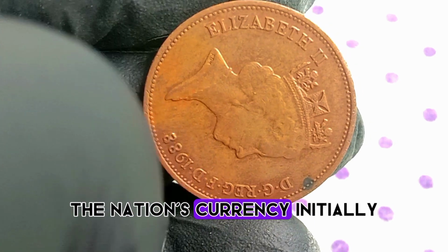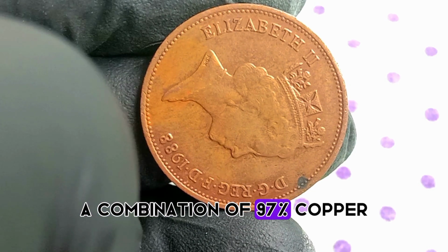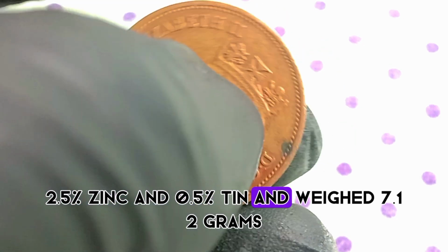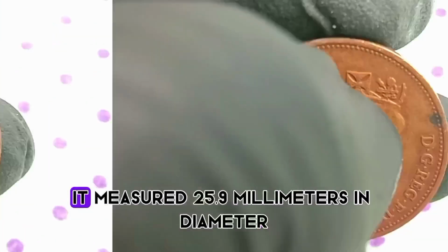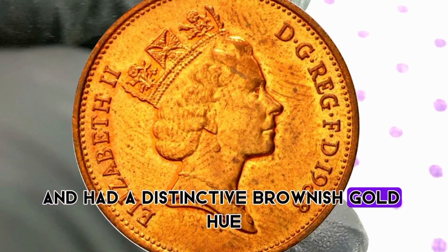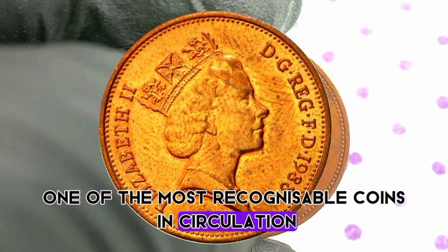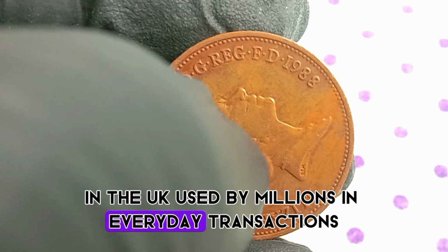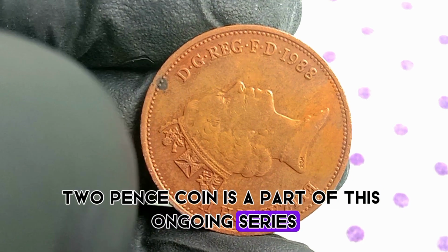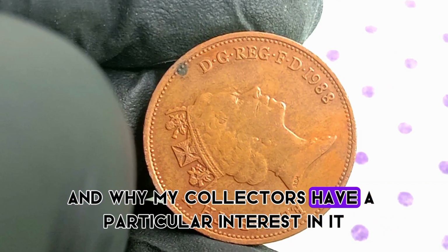The 2 pence coin made its debut on Decimal Day and was an essential part of modernizing the nation's currency. Initially, the 2 pence coin was made from bronze, a combination of 97% copper, 2.5% zinc, and 0.5% tin, and weighed 7.12 grams. It measured 25.9 millimeters in diameter and had a distinctive brownish gold hue. Over time, it became one of the most recognizable coins in circulation in the UK, used by millions in everyday transactions. The 1988 2 pence coin is a part of this ongoing series. So, what makes the 1988 coin special, and why might collectors have a particular interest in it?